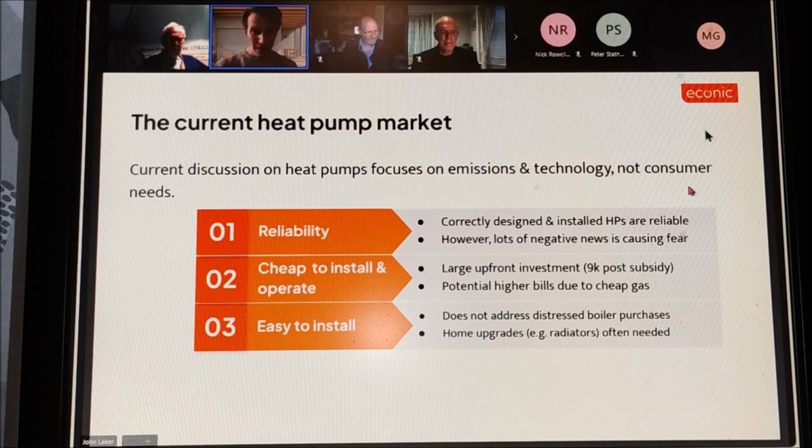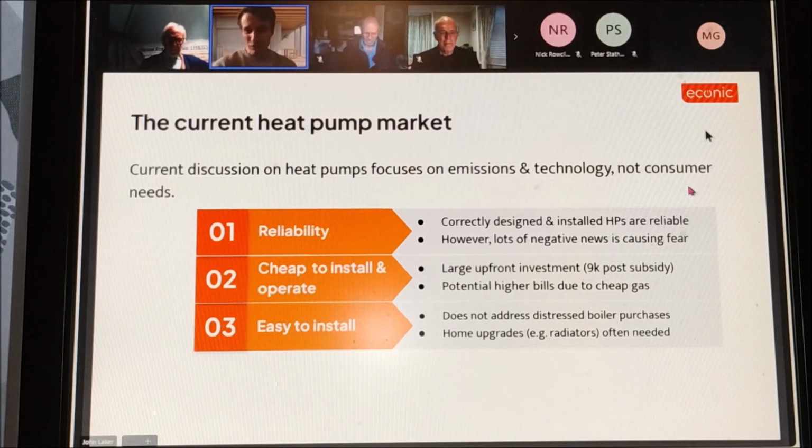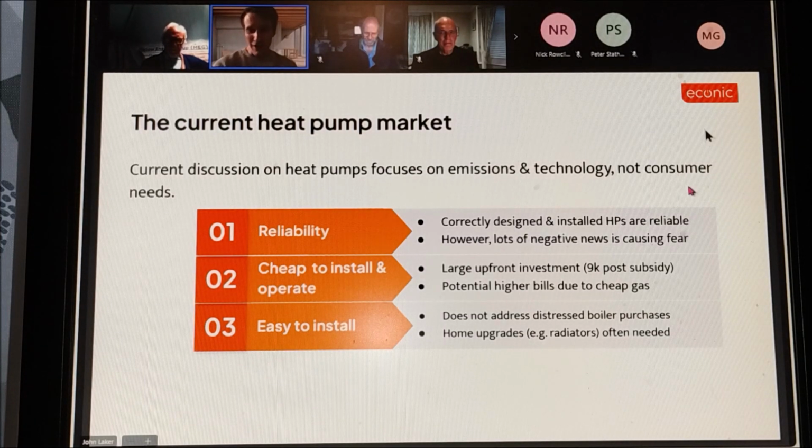One on reliability. We installed a lot of heat pumps, and all of them work really well. So if they're correctly designed and installed, you're not going to have any problems with your heating system. But of course, at the moment, there's just so much talk in the news about heat pumps not working and someone being left alone and so on. So there's just a lot of chat and bad press about them, which of course makes you as a consumer nervous around it, because number one goal is I want to have a reliable heating system.